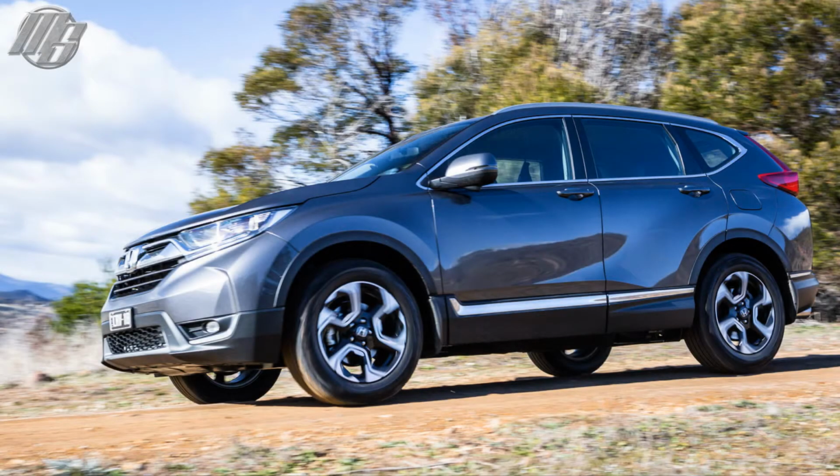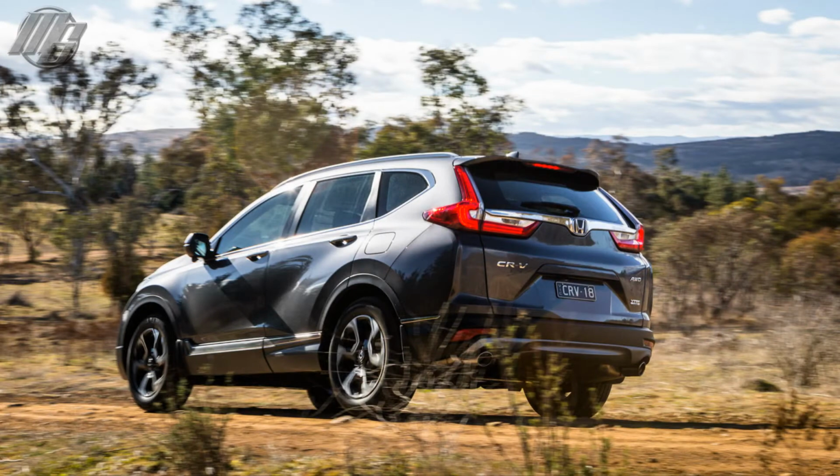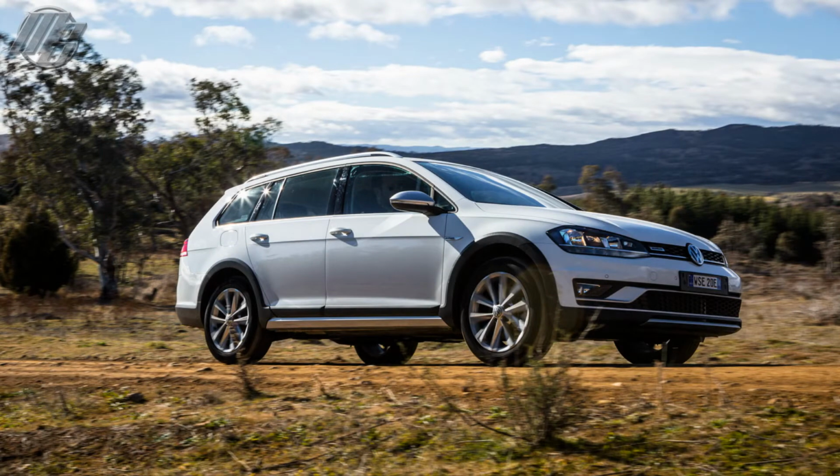Both cars have cool levers in the cargo area to flip the second row of seats down, though the CR-V has an electric tailgate with presets for height, for if you have a low garage, and a full-size alloy spare wheel rather than a space saver.